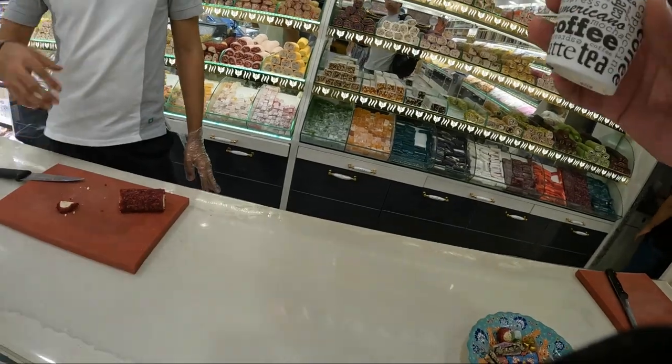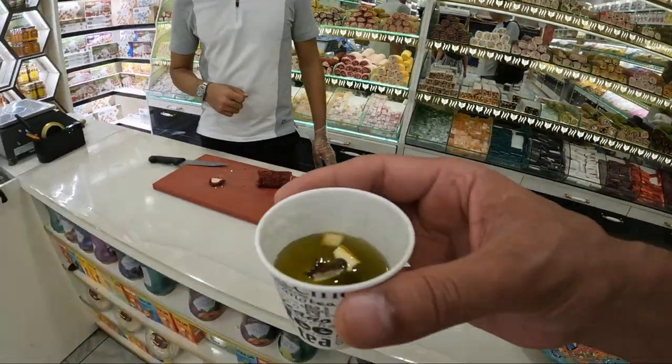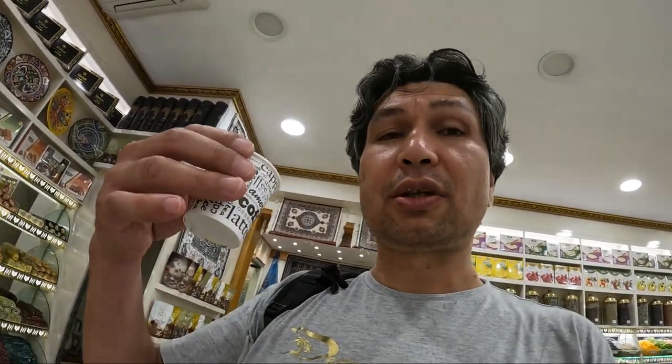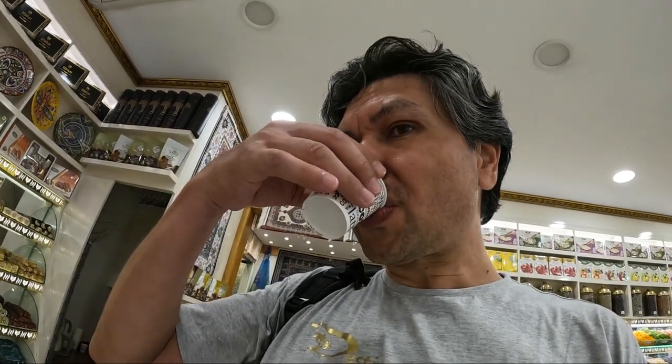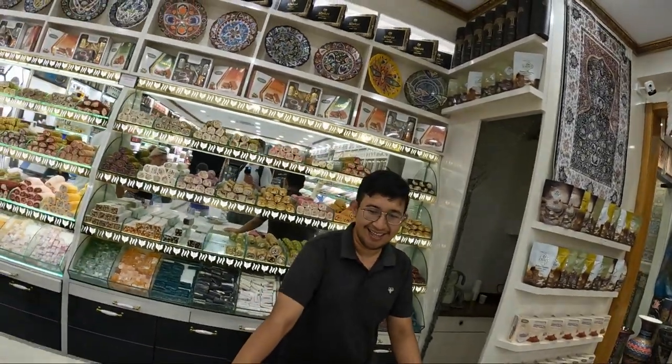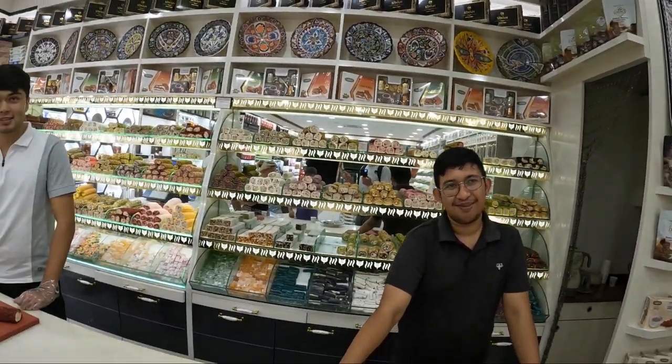So nice. Smell or drink? This is minty, kind of mixed minty. It is so strong. This one is apple tea, this one pomegranate tea. Oh, this one smells nice. You work everywhere. Yes, of course. So, I hope that they're giving you good commission.